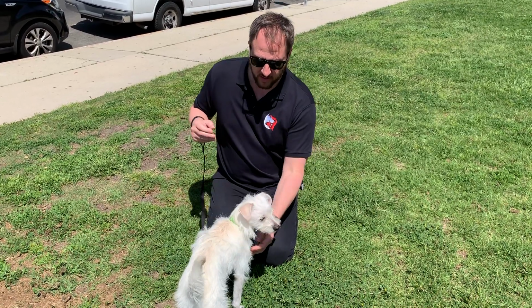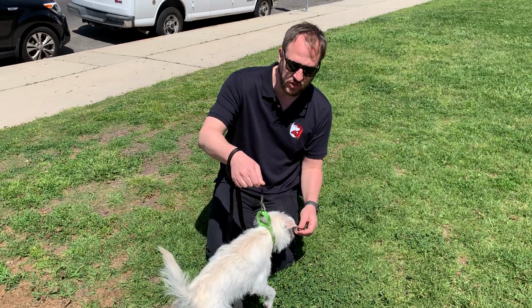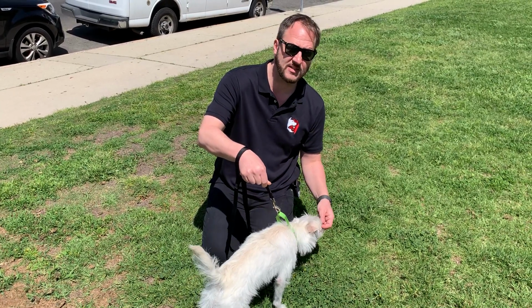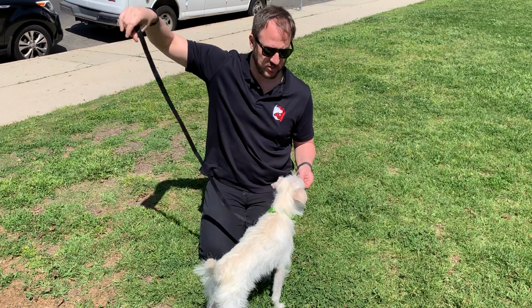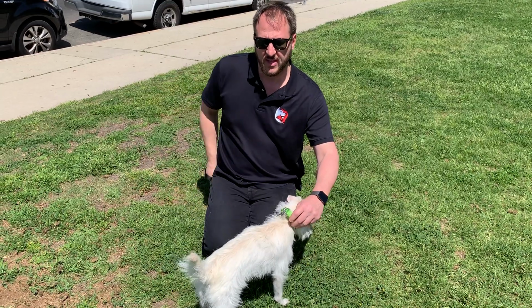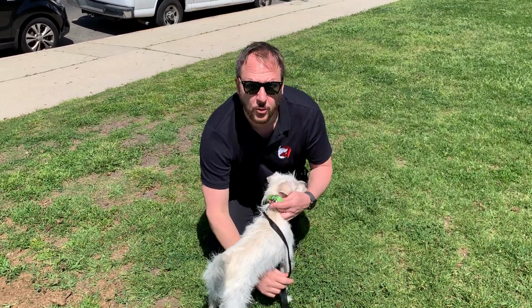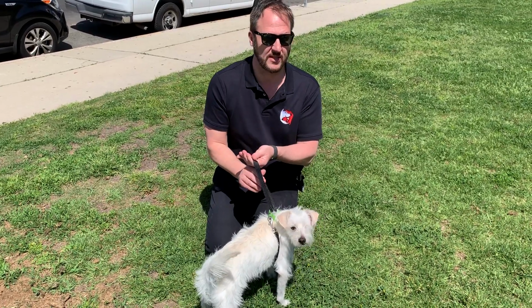I like using a martingale collar. Now, a martingale, come here, buddy, has two loops on it. You see that he's got his head through it, and he's got another loop back here. This is a 4-foot leash, not a 6-foot leash. So what I'm going to do is position this loop on his spine. I'm going to take the 4-foot leash and run it around his chest. And this is going to be loud here for this truck, so I'll wait a second.